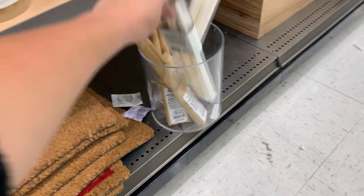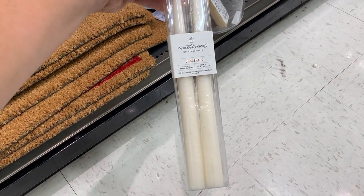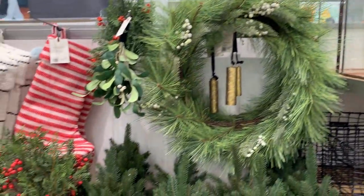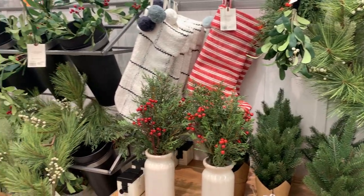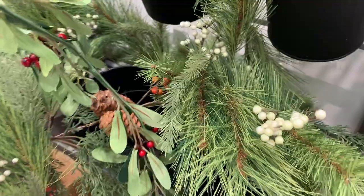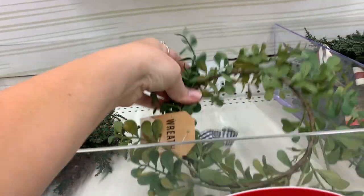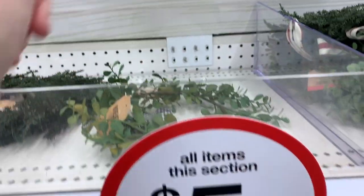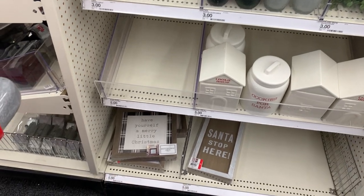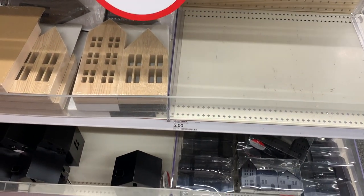I think tapered candles are so classy. And I love their lanterns, everything in the hearth and home section this year for Christmas is just spot on. Speaking of spot on, the value section at Target, the bullseye dollar spot had cute little Christmas trees and houses and lots of really good stuff. I highly recommend that you guys get over to the value spot before they sell out, because they do sell out quickly. All right, you guys, that is going to wrap it up for this Christmas shop with me.